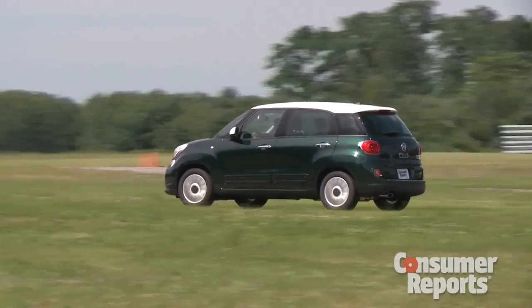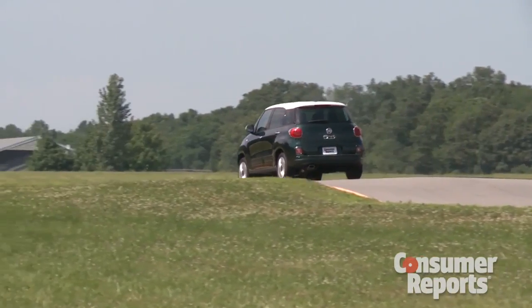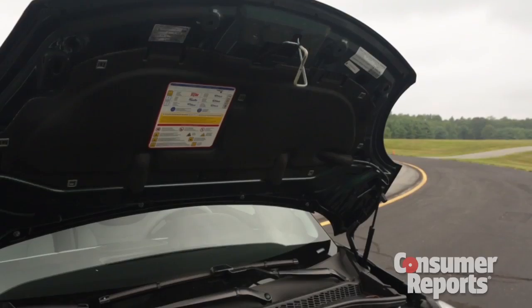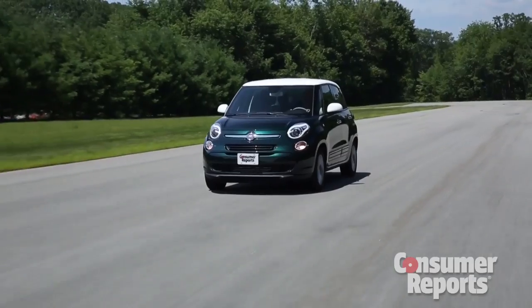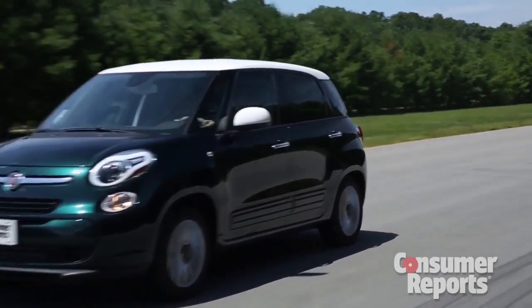You might think that this tall car will be ungainly to drive, but the 500L proves quite agile. It changes directions willingly, but the steering doesn't communicate much with the driver. There's only one engine choice, a small displacement, 1.4-liter turbocharged four-cylinder. It works pretty well with the manual transmission. But most will go for a transmission that shifts itself.